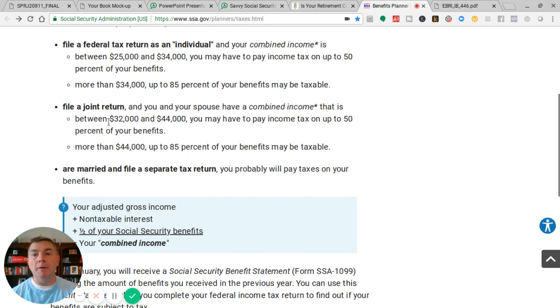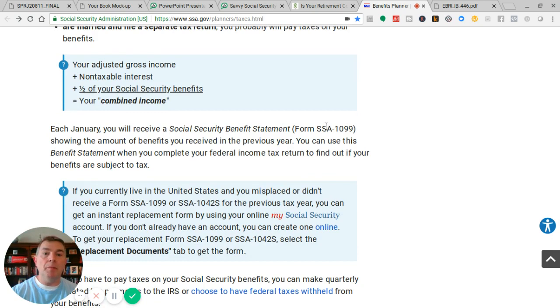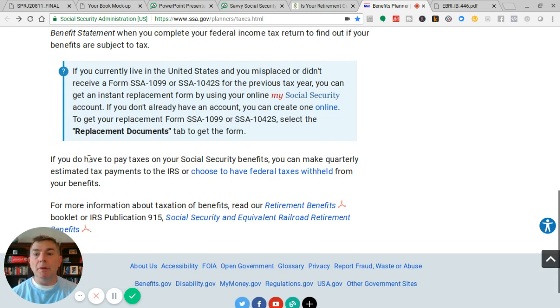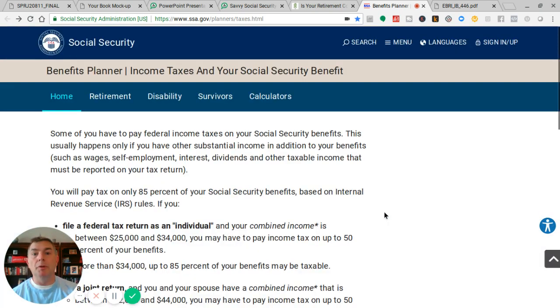If your combined income, married filing jointly, is above $32,000, you will pay some tax on your benefits. If you're an individual and your combined income is above $25,000, you will pay some tax on your benefits. Each January, you'll receive a Social Security benefit statement, an SSA-1099, showing the amount of benefits you received in the previous year. You can use this statement when you complete your federal tax return to find out if your benefits are subject to taxation. They'll tell you how you can get a replacement document. If you do have to pay tax on your Social Security benefits, you can make quarterly estimated tax payments to the IRS or choose to have federal taxes withheld, which is probably what I would do. Then they mention IRS Publication 915 for Social Security and equivalent railroad retirement benefits. So there you go, straight from the horse's mouth.